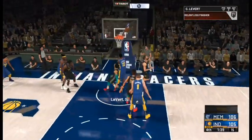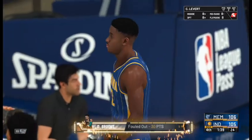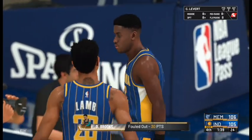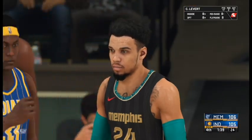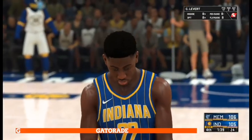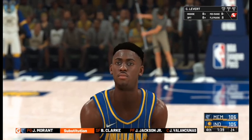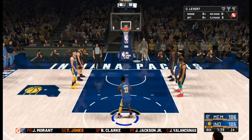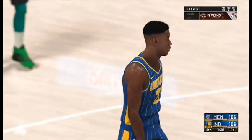LeVert against Brooks. 2 free throws coming up, and they call the shooting foul. Brooks, and so he's picked up his final foul, and he will sit for the rest of this game. And you know, the athletic LeVert makes these forays to the goal and does a good job drawing fouls in the process. The Grizzlies making a switch here. Jones is checked in. First free throw is good, and that ties the game up.